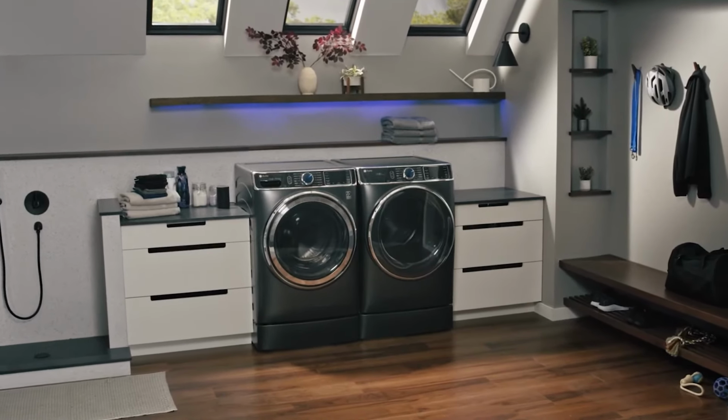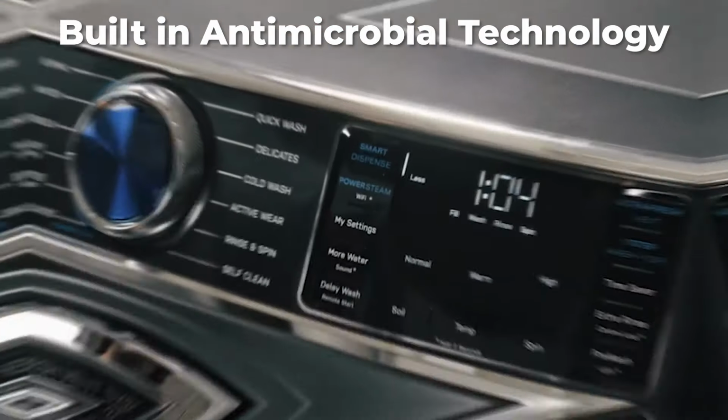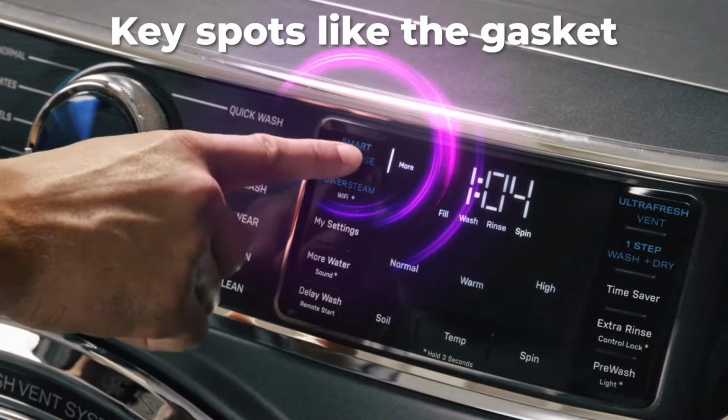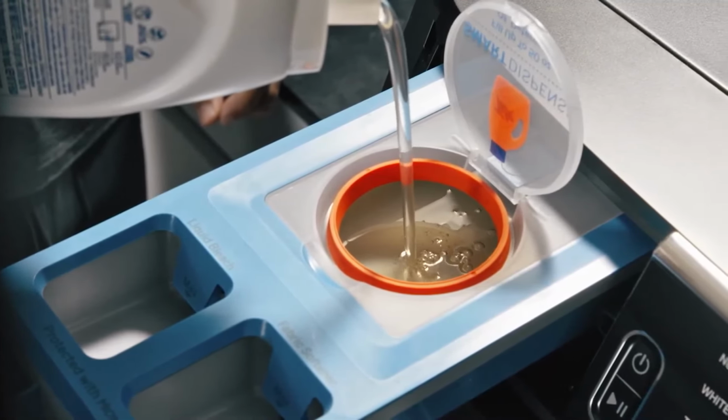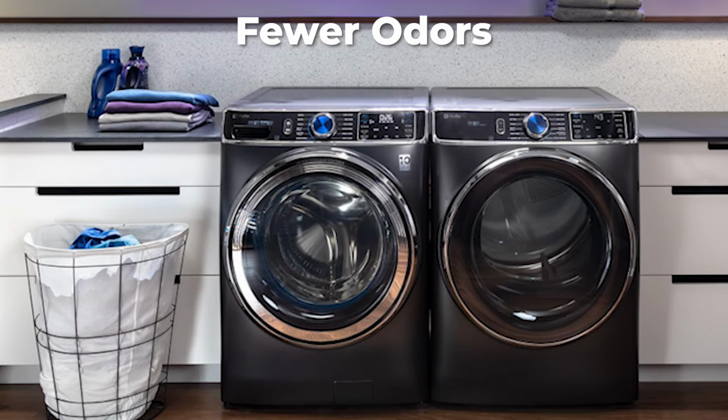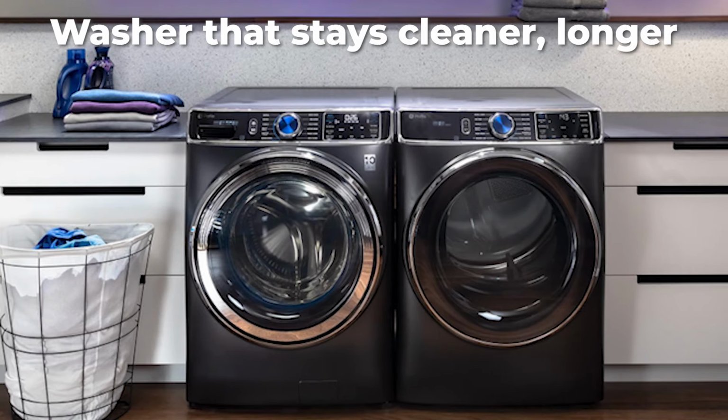But GE didn't stop there. They've built in antimicrobial technology in key spots like the gasket, detergent dispenser, and drainage system. Translation: less gunk, fewer odors, and a washer that stays cleaner longer.